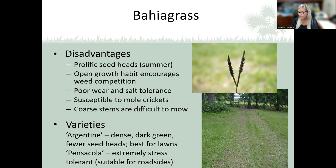It also has poor wear and salt tolerance. So you can see from the bottom picture here, it does not do well with being used for a driveway because the compaction of the soil can damage the grass. And also it does not do well along the shoreline because it has low salt tolerance. And it is susceptible to mole crickets. And as you know, the mole cricket, I believe, is the ugliest insect that we have here in Florida.